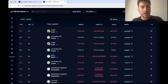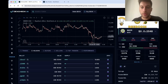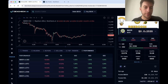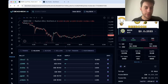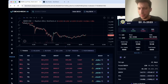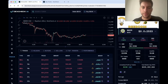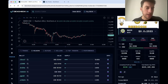Now, another thing that you can do is go to their website here and go to any token. Let's look at Beer because that's the one we've been talking about. I can see performance, top traders, sellers, buyers, holders, trades. And there's also a section for how much money people have made in total. I remember reading it, yeah, right here. The unrealized profit in the last 30 days is $21 million. So people have made a lot of money on this token specifically. But this is just one way.